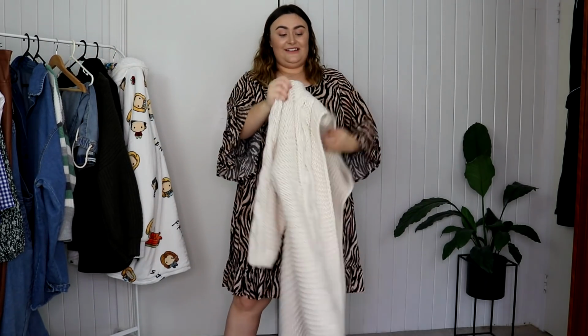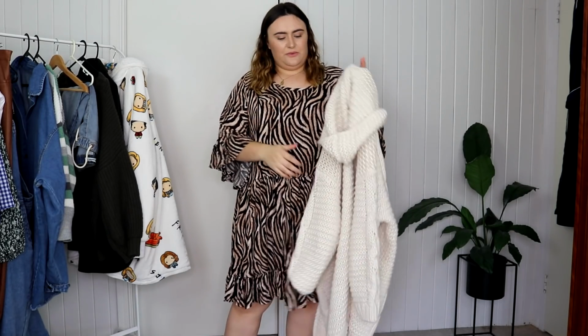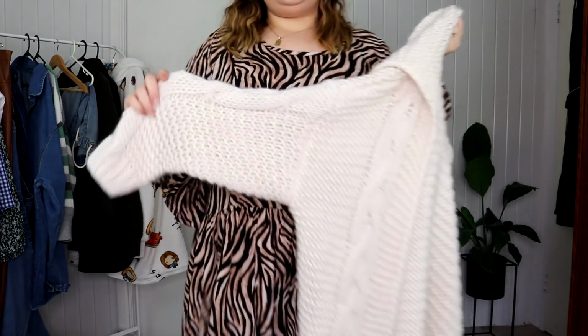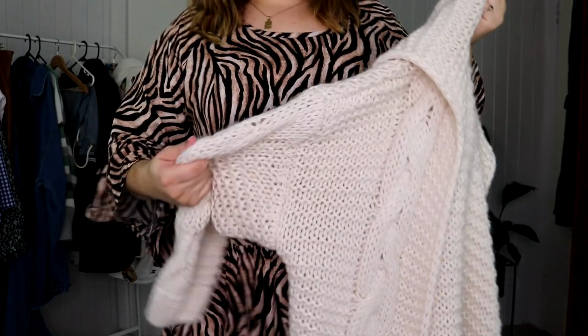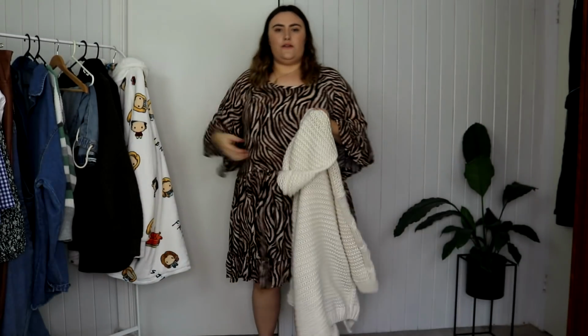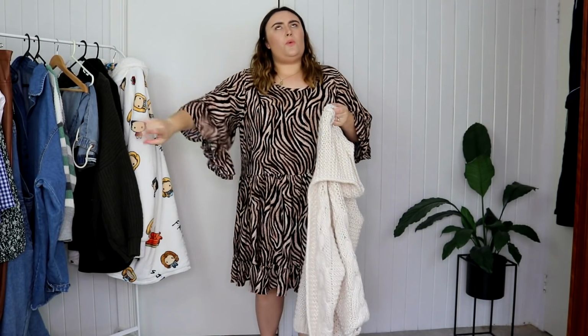I love this cardigan from Salty Crush. This has probably been around since, goodness, coming out of summer, I think I did the collaboration with them. And this particular knit cardi has been such a lifesaver. It's so neutral, obviously, being a cream color. And it's nicely oversized. Now, from memory, I think this was the medium to large.